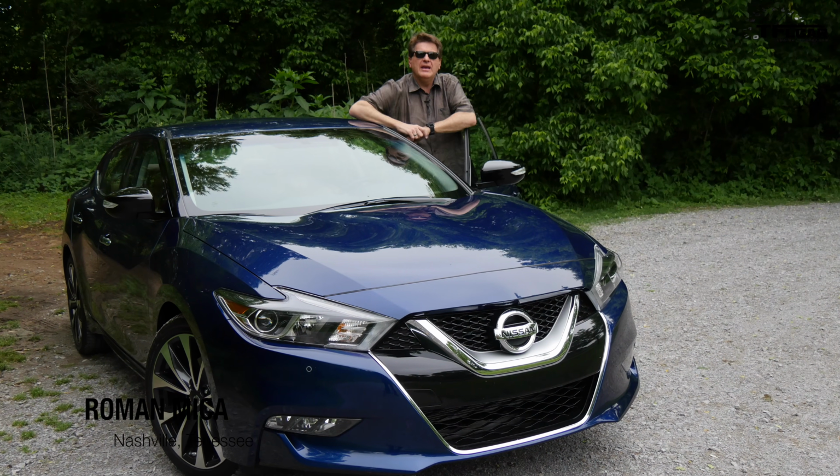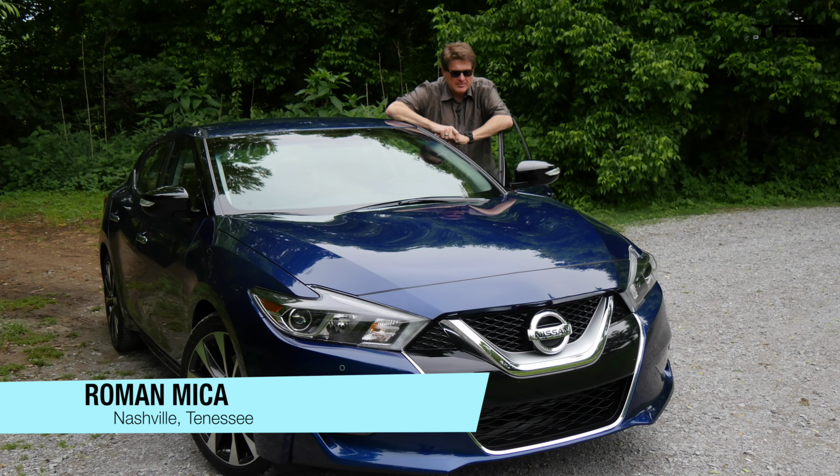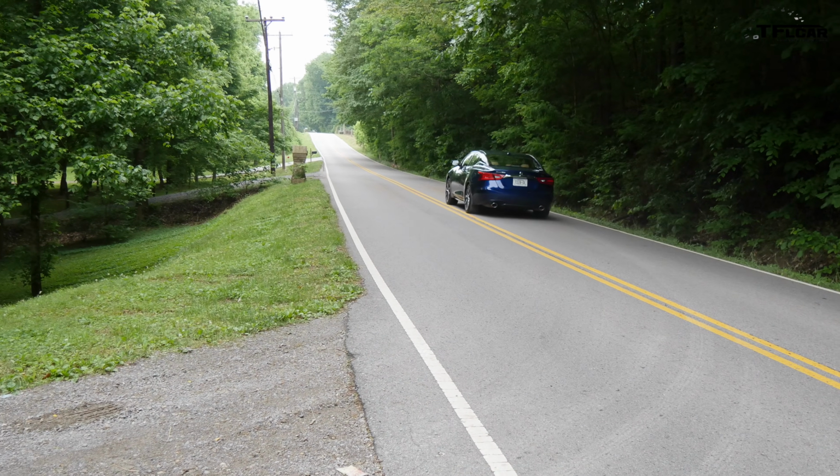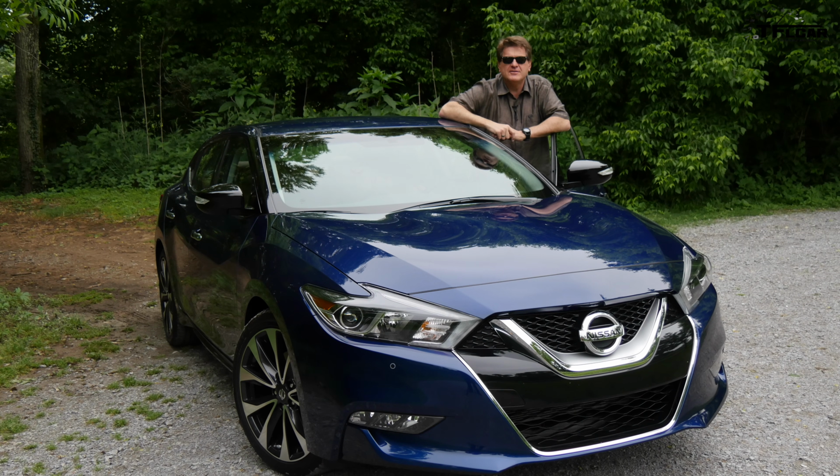Is this brand spanking new 2016 Nissan Maxima a four-door sports car as Nissan claims? Well, I'm going to answer that question right now, coming up on the Fast Lane Car.